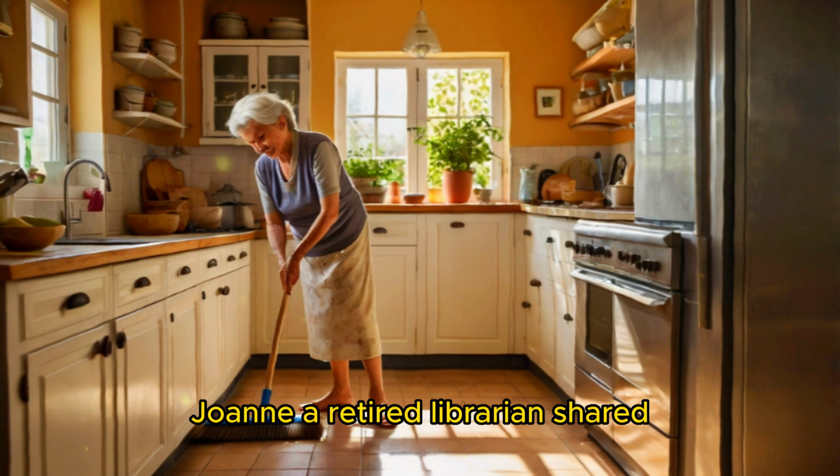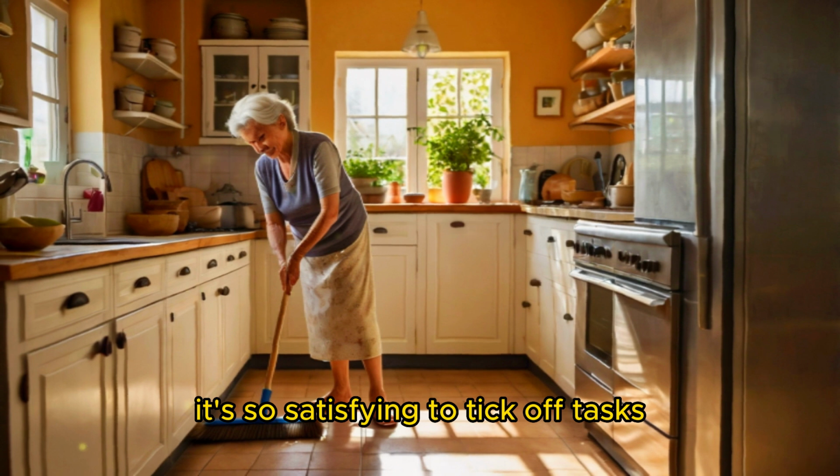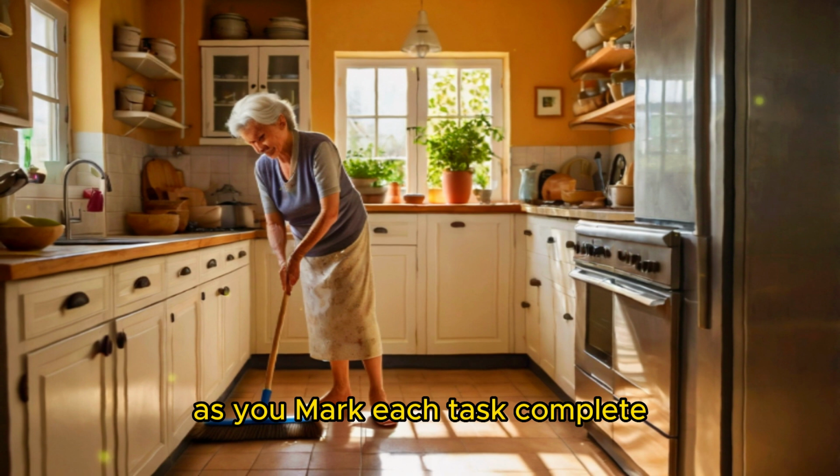Joanne, a retired librarian, shared, "I bought a magnetic weekly planner for my fridge. It's so satisfying to tick off tasks like dust bookshelf or clean sink." A checklist also provides a sense of accomplishment as you mark each task complete.